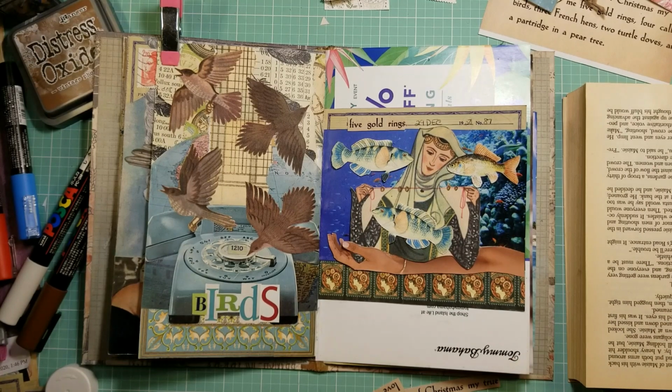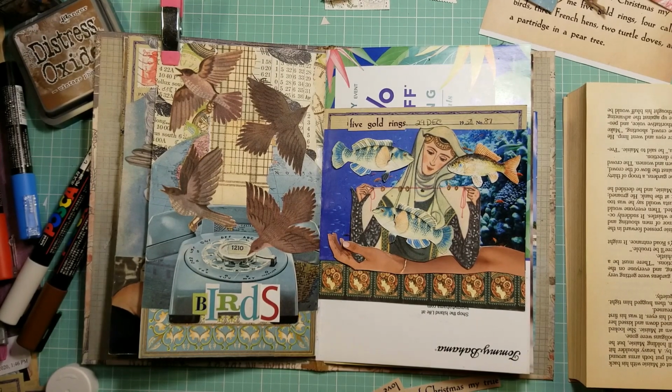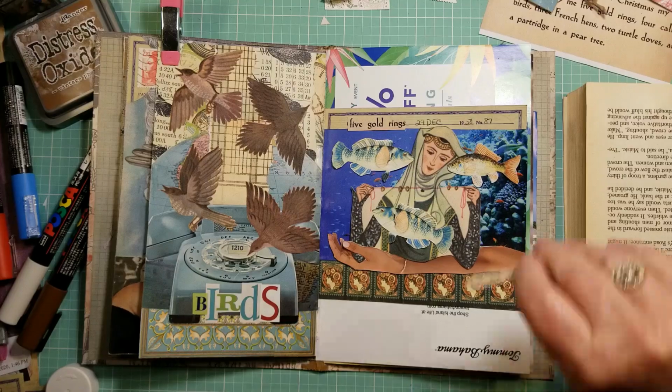Okay. I'm going to finish gluing all this down, and I'm going to put on some music while I'm doing that, and then I'll be right back.